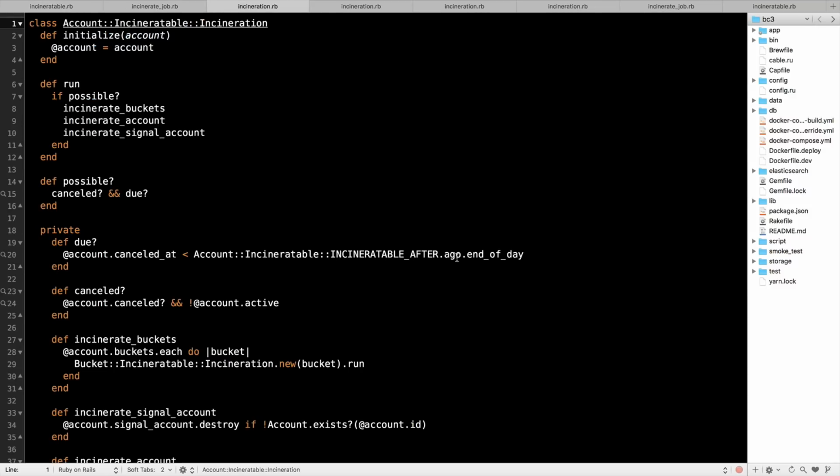We pass in the account, and then the command pattern gives us two options. We can either run the incineration right away, or we can check if it's even possible to run the incineration. This possible check is kind of a second layer of defense. You would say the incineration job itself shouldn't have been called unless you're actually meant to incinerate something. But since we're scheduling the incineration 30 days into the future, things could happen. Things could change.